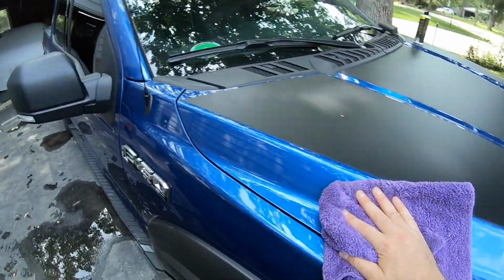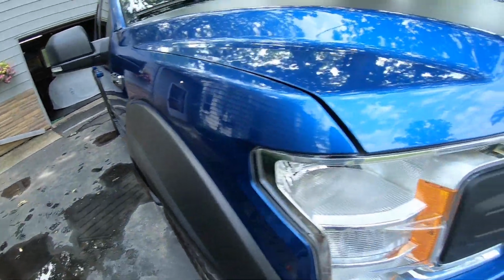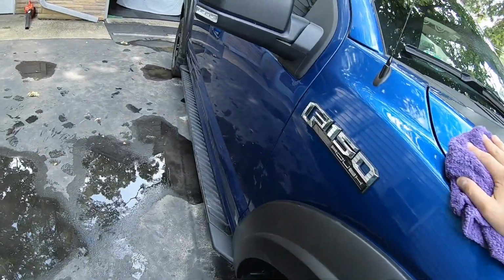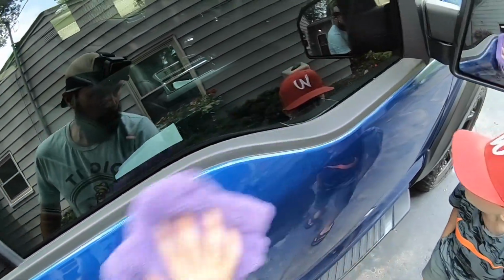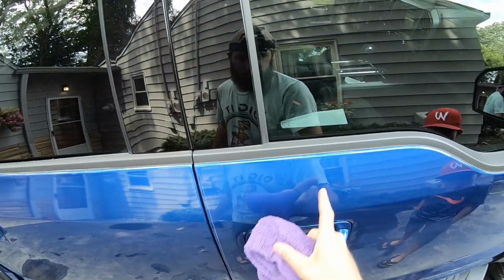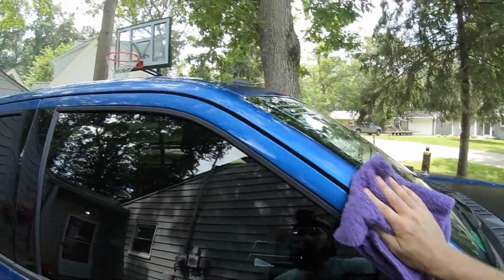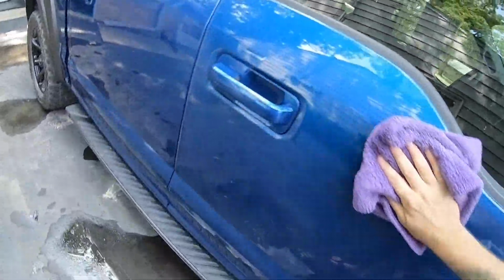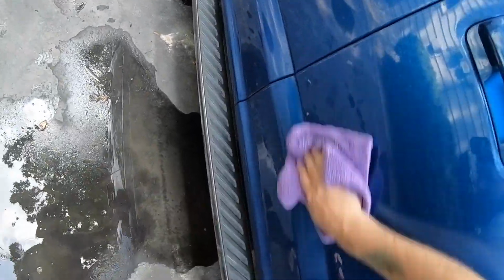I don't know how good this is coming through in the camera, but this paint looks just bonkers after that. It looks so good. Barely takes any pressure. Just kind of buff it away. And it's just, I mean, it's slick. You can do a whole car with this in relatively short order because it goes on and off so easy. You can see it just comes right off.